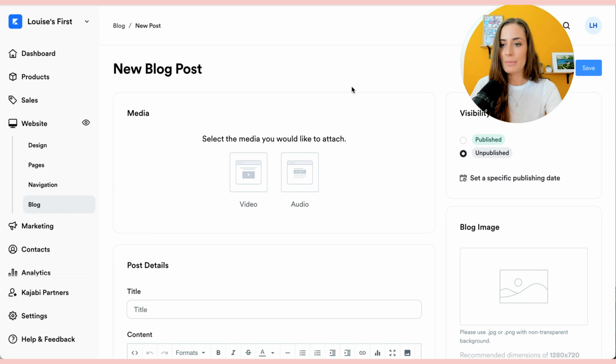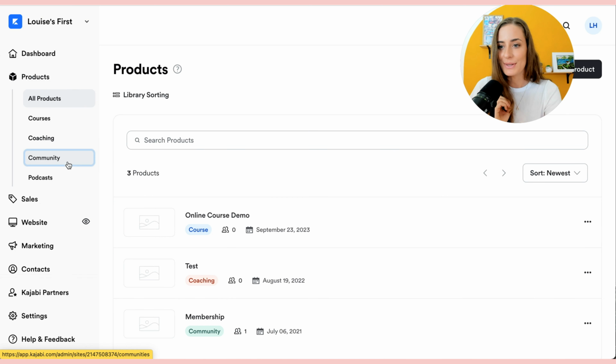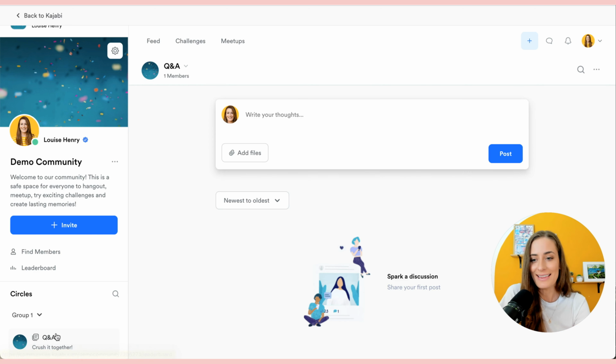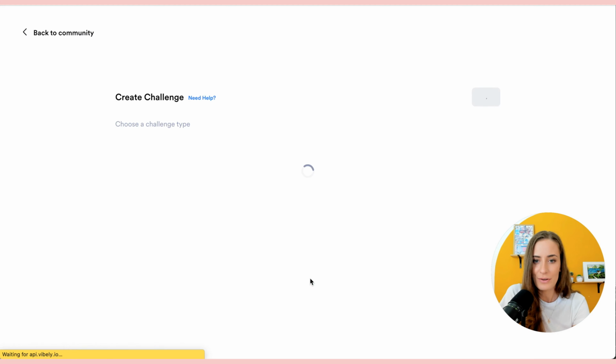But with Kajabi, they actually have a community function built in. So let's take a look at that. I'm going to click New Community. Okay, so I do think this is really cool. And I know a lot of people don't want to be using Facebook groups, so this is an alternative. I think it looks really great. This is where your students can come in, chat with one another, support one another, ask questions. I know you can host challenges right here within Kajabi for your students.